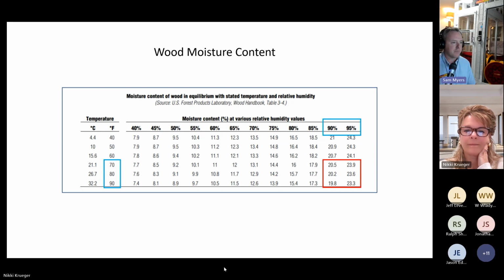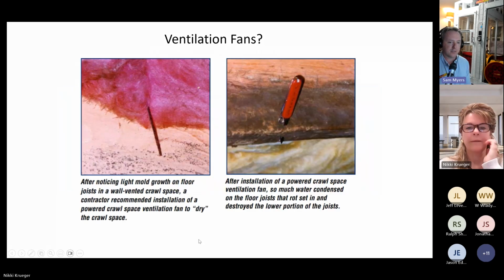So this is why wood rot occurs. It's directly related to the conditions in the air in that crawl space, because once we have that warmer, saturated air come into that cooler crawl space, the same thing kind of happens when you take a glass of ice water and set it outside on a warm summer day, it condenses. So that's exactly what's happening inside the crawl space.